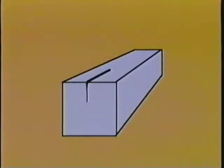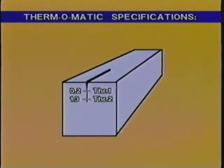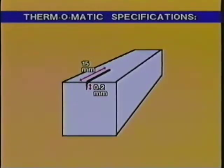A typical Tom-O-Matic installation will meet the following specifications: high detection performance with 2 adjustable threshold settings, detection of defect depths down to 0.2 millimeters with a minimum defect length of 15 millimeters at a speed of 0.4 to 1 meter per second.